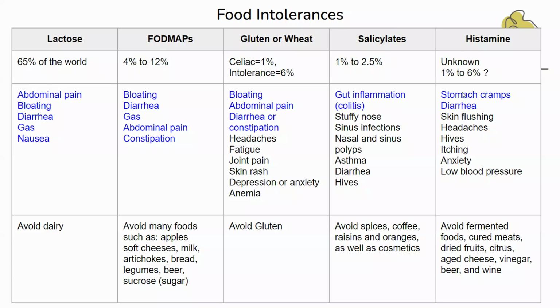It can cause a diffuse set of symptoms, and the strategy to combat this particular problem can be to avoid fermented foods, cured meats, dried fruits, citrus, aged cheese, vinegar, beer, and wine.